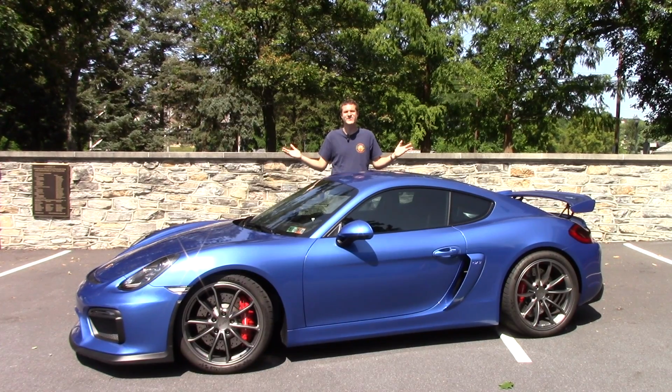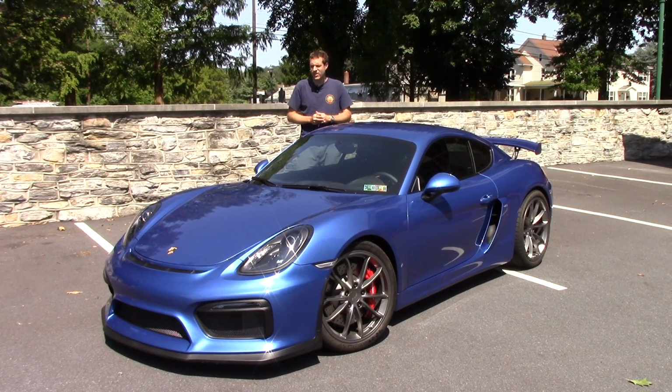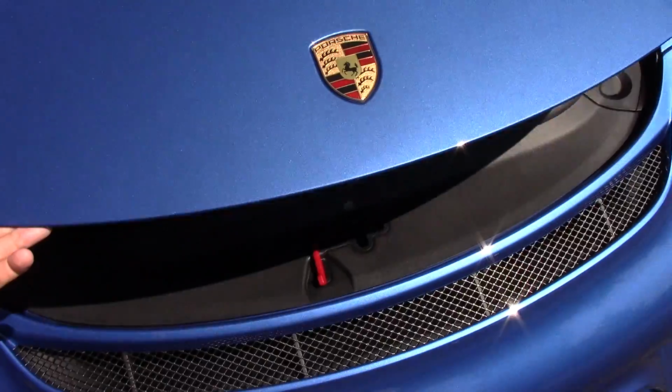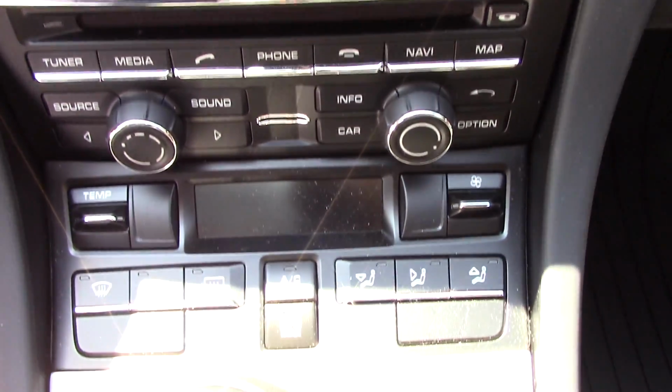Now, let's get started. This is normally the part where I tell you all the weird quirks this car has, with only one little problem. This car doesn't really have any weird quirks. Most Porsches don't. This company has figured out a way to engineer away all of the weird quirks. It has normal door handles. Getting in and out is easy. There's a trunk, front and rear. The controls are normal. The brake lights are normal.